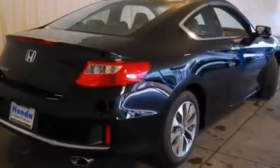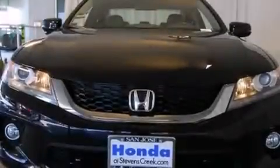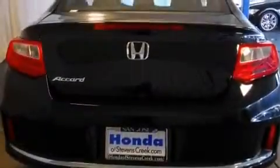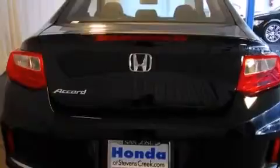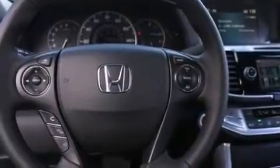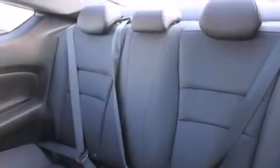All of the following features are included: a power moonroof, air conditioning with automatic climate control, cruise control, a CD player, a leather-wrapped steering wheel, a passenger side vanity mirror, side impact airbags, a rear window defroster, keyless entry, and the heated seats can warm you up in seconds, keeping you and your passengers comfortable the whole trip.